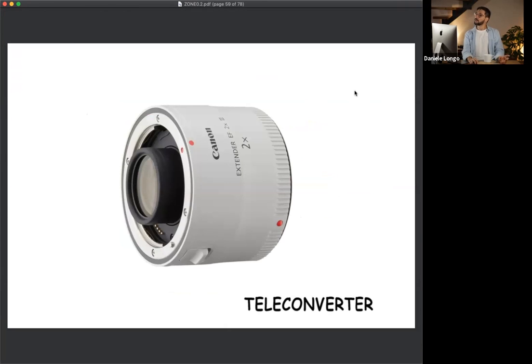Okay. What else do we have in the range of lenses? We saw this catadioptric lens, but there's also another thing called a teleconverter, and different brands make them. This is a Canon one, a times 2. What does it mean? If you have a 50mm lens and you put this in between the lens and the camera, so you have your camera, then the teleconverter, then your lens, it multiplies your focal length by 2 in this case. So your 50mm becomes a 100mm lens. If you have a 100mm lens, you put this on, it becomes a 200mm lens, and so forth.